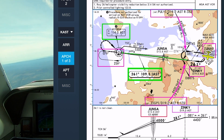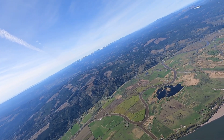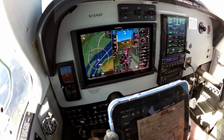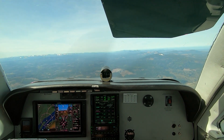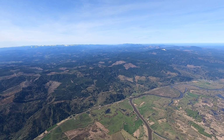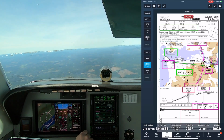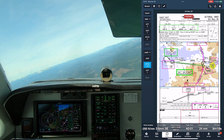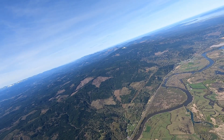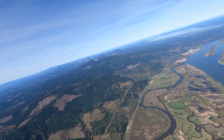Here's our turn. Airport's in sight. Return it to the final approach course now. Continuing our descent now, going down to 4,400. About 1,000 to go. Seattle Center, Scott 1720 Zulu, I got the Tillamook Airport in sight.